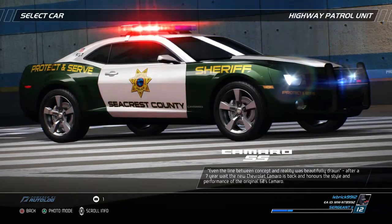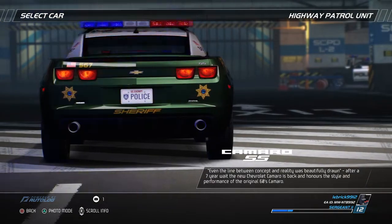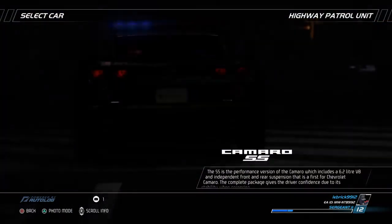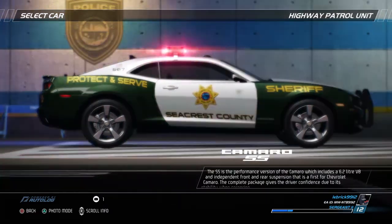Even the line between concept and reality was beautifully drawn. After a 7-year wait, the new Chevrolet Camaro is back and honors the style and performance of the original 60s Camaro. The SS is the performance version of the Camaro, which includes a 6.2-liter V8 and independent front and rear suspension that is a first for Chevrolet Camaro.